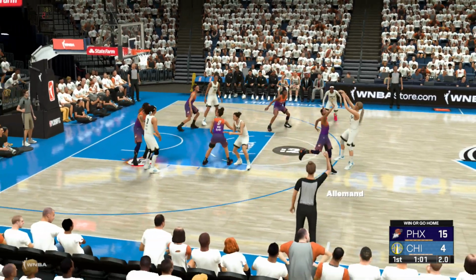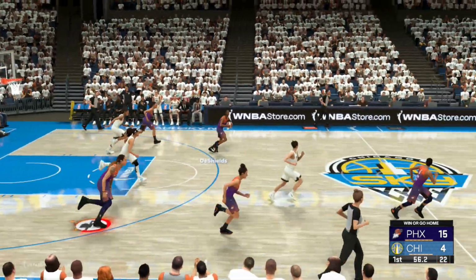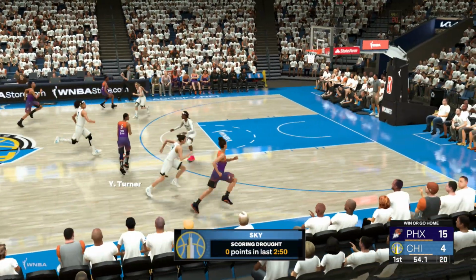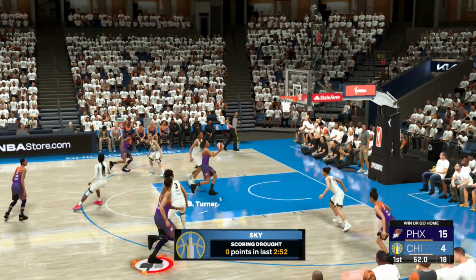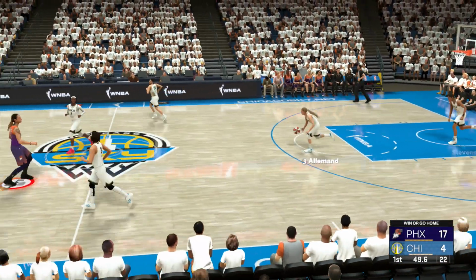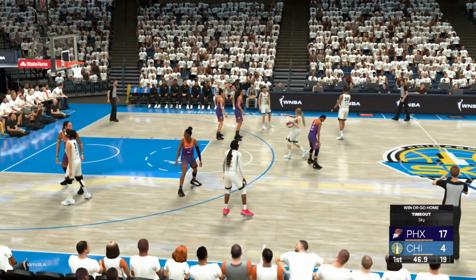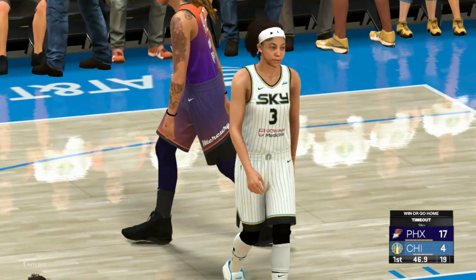And here is Aleman. Chicago again missing. Down low, Turner lays it up and in. That's a pretty assist. They've built a big lead very early. Boy, right from the tip, there isn't anything they haven't done well. It has been a textbook dominant performance.